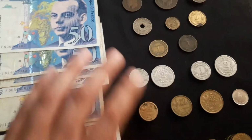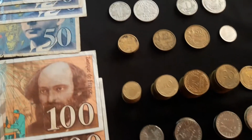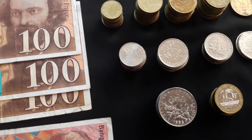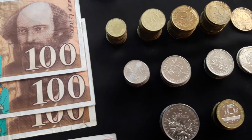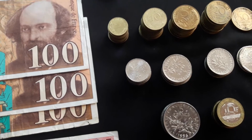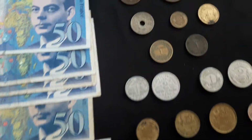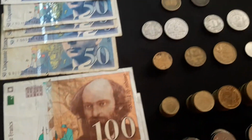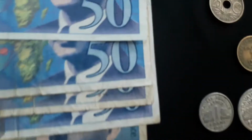By the way, I need to remind you that French coins are the most common coins, the first, for me at least, that you will find in the mixed bags of foreign coins. So French francs, Spanish pesetas, Italian lire, or Portuguese escudos. These are the most common coins to find. So that's why I have a nice amount of coins.